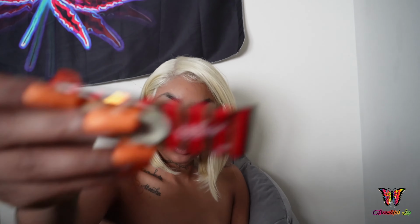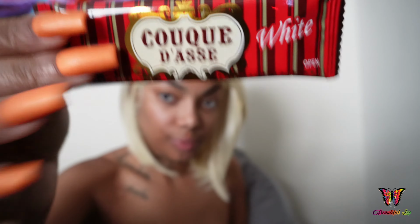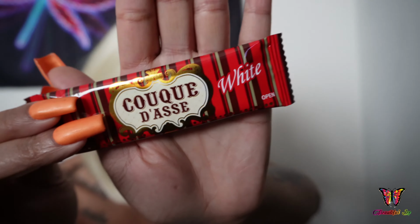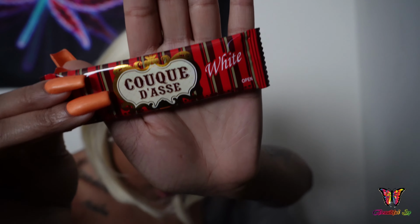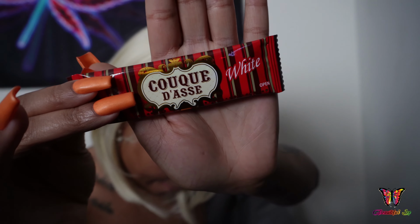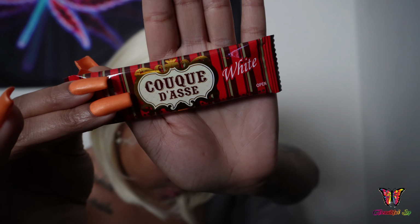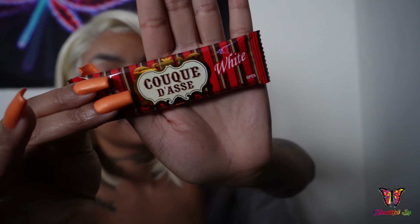Okay, so the next item. This is a crumbly, buttery wafer cookie. Flavors of the white cake anytime you want, no baking required.